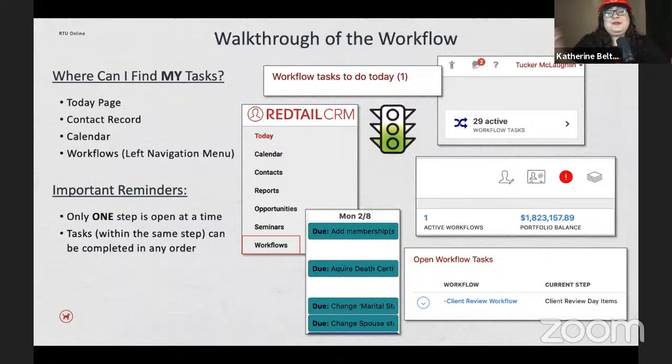Now there's yet another spot. You're going to find there are multiple locations for these tasks, and it's not necessarily to say that one spot's better than the other. It's always a matter of preference, like Austin just said. Another spot is the contact record. If you're on Tim Taylor, which we will be later, you're going to see those tasks right then and there. It might be easier to just click and complete versus going back to the Today page or the calendar to do that.